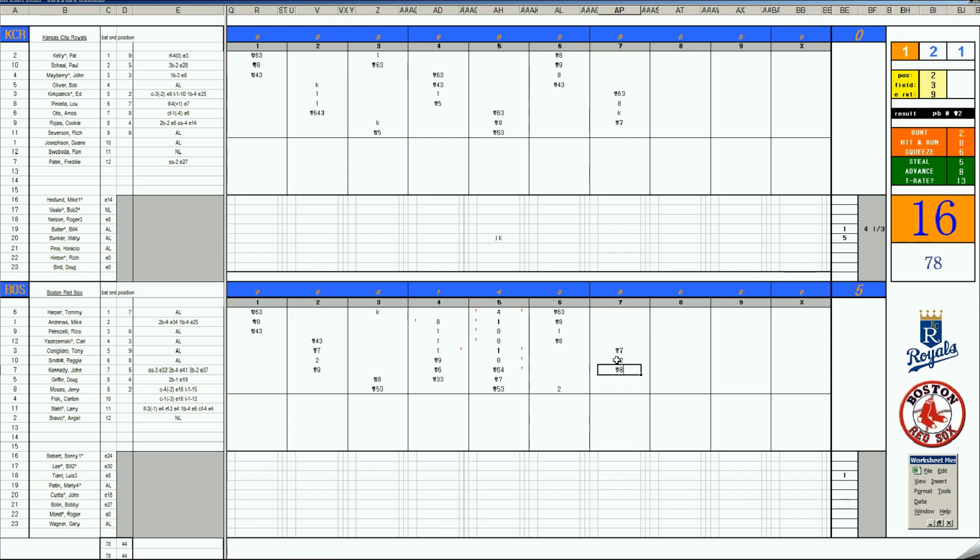Now, Wally Bunker's done a nice job in relief for Kansas City. But these Royals simply cannot hit. A bull in the you-know-where with a shovel. That's right. Top of the 8th inning for Louis Tiant. It'll be Rich Severson, 35.